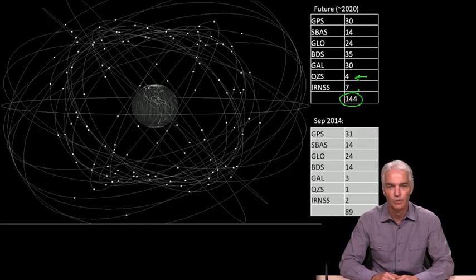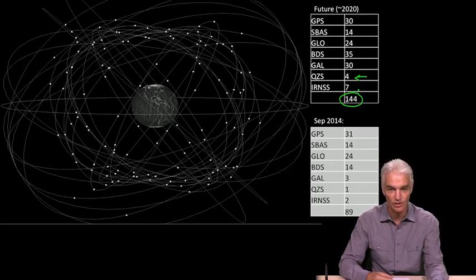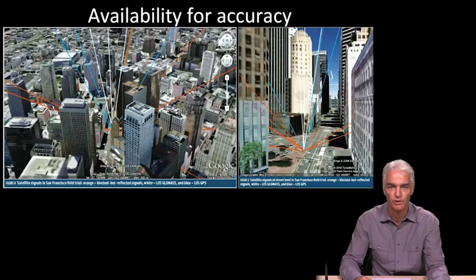But why do we want them in our cell phones? Why do we want to have receivers that can receive so many satellites? And we do want them in the cell phones and tablets and so on, and for the following reasons. One is we want higher availability of signals, because that gives us better accuracy.